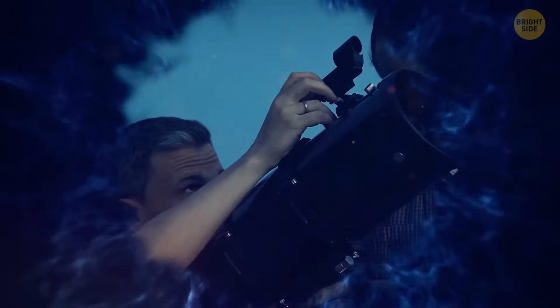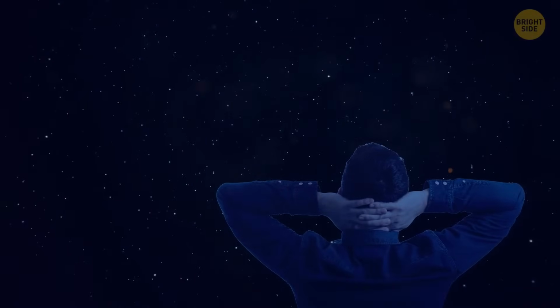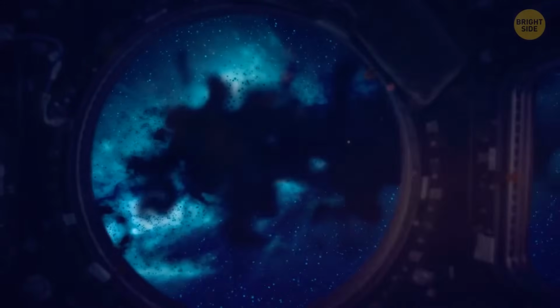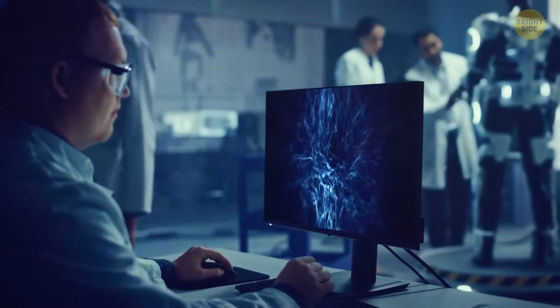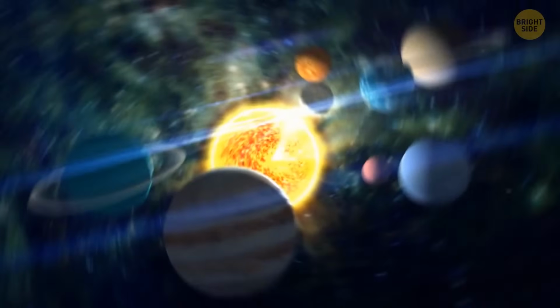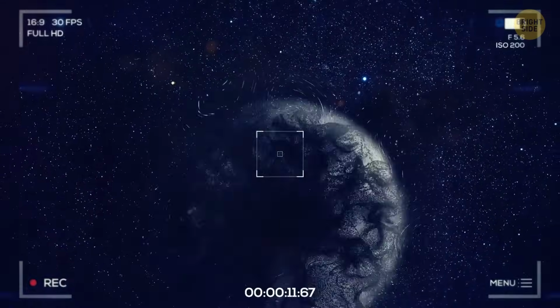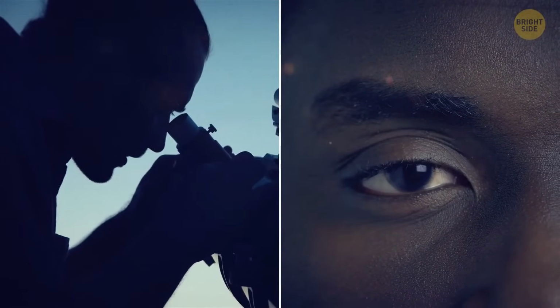Imagine you're looking at the night sky filled with stars, but there's something else there that you can't see. It's like an invisible cloak that covers the entire universe. Scientists call this mysterious stuff dark matter. Dark matter is like the ghost of our world. It doesn't emit, absorb, or reflect any light. We can't see it with telescopes or our eyes. That's why we call it dark matter.